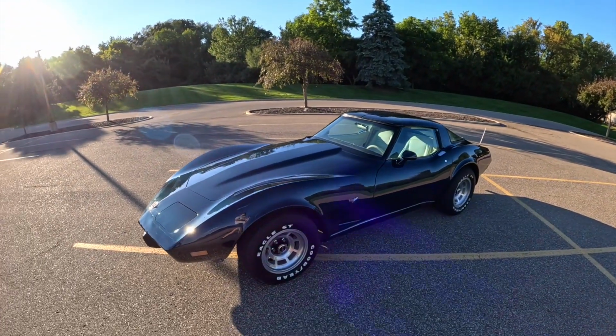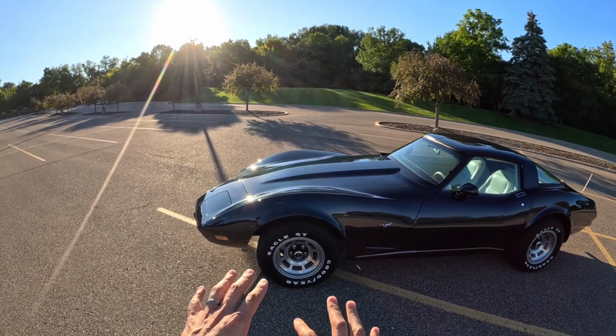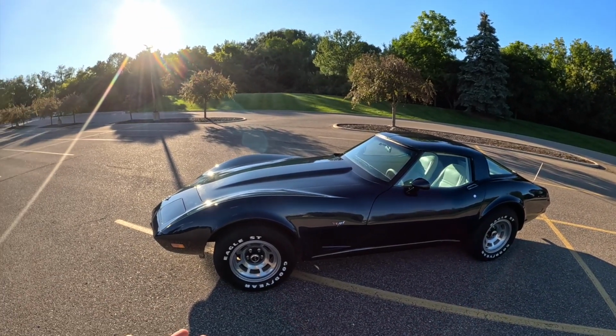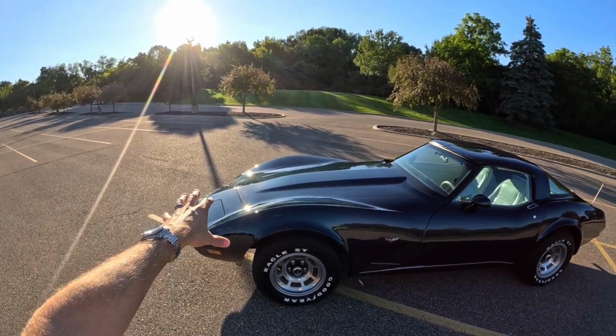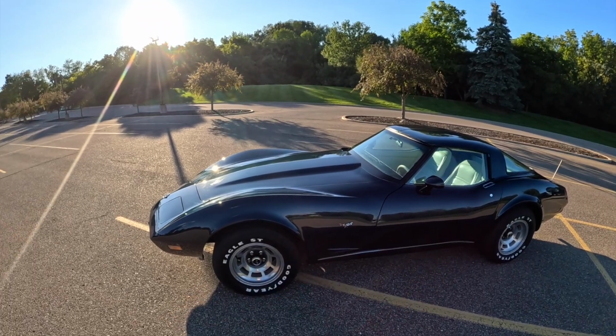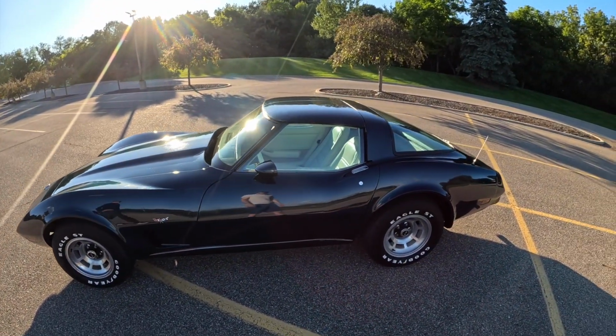But the biggest things to watch for are rust, and also a lot of vacuum controlled things on these cars. Part of the emissions thing, they make a lot of vacuum. You got to make sure your headlights go up and down, and that all the electronics work and your windshield wipers work and stuff like that. But otherwise, you're really just looking for something pretty well kept.